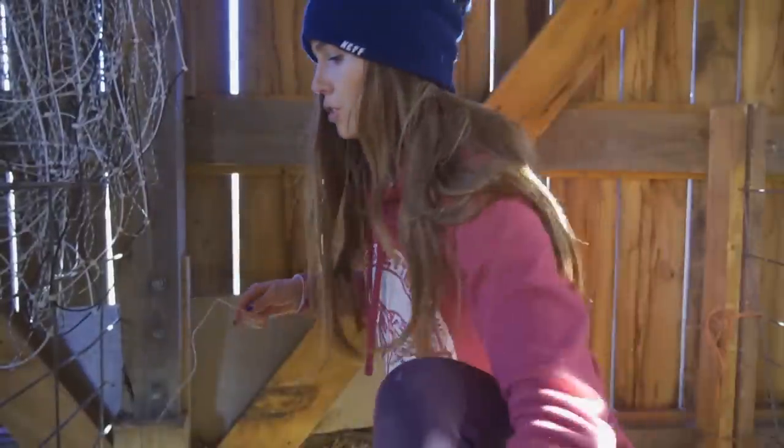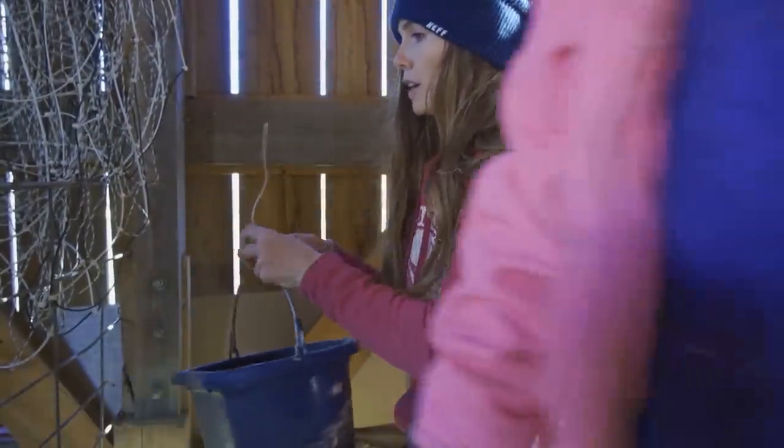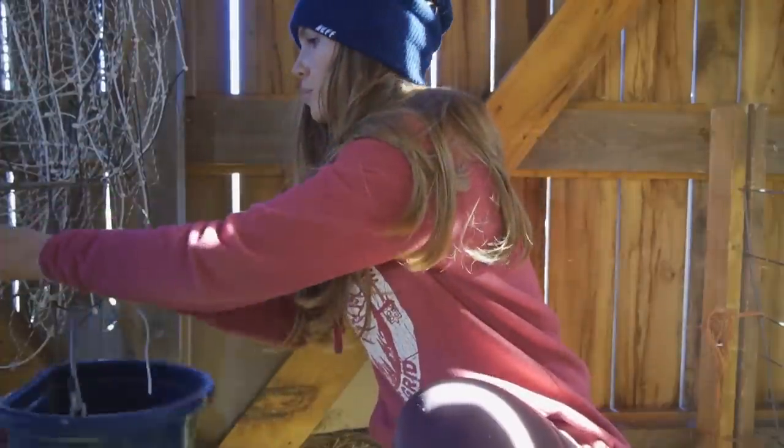I would not be an electrician's wife if I didn't use wire to attach absolutely everything.